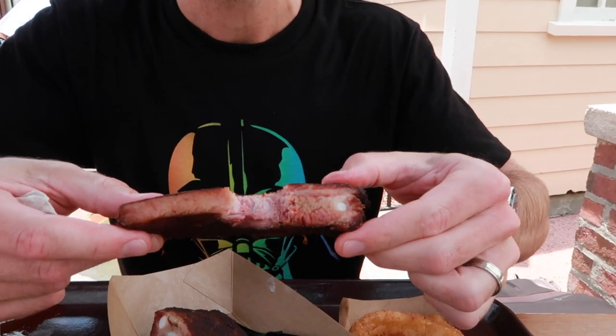Yep. Is that what you wanted? That's it. That's the one. These are so good. Even by themselves with no sauce, this is really, really good. They're not too dry? No, they're not too dry.